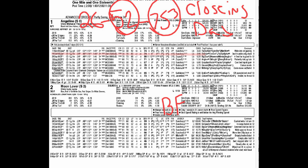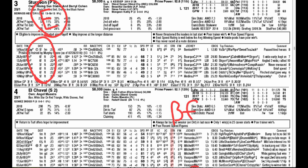The 2 horse, I just have bad form on him. As you can see, this horse has been beaten by double-digit lengths in every race this year. Never in contention, no move. So I have him as a complete throwout. The 3 horse is a sprinter. This is his first time at a route that I can tell. I expect this horse to show speed. He's kind of a lead type on the sprint, so I don't like him.